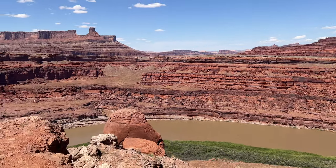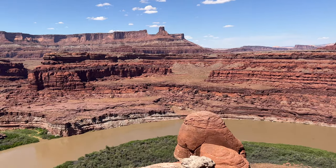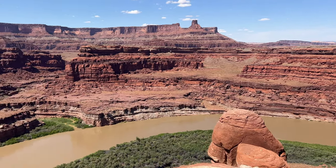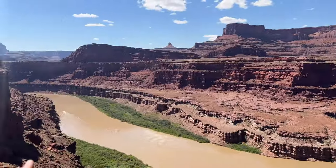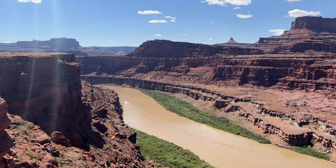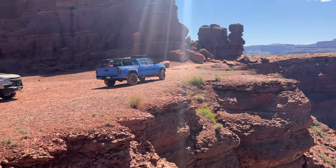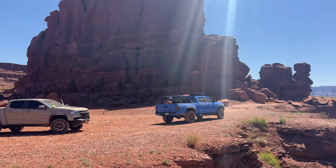All right, we're almost done with the Chicken Corners portion of this trail for today. But we are overlooking the Colorado right now. So yesterday we were over there. That's the Thelma and Louise lookout point. So today we're on the left side, but yeah, this is where we're at. This is what we're looking at, guys.